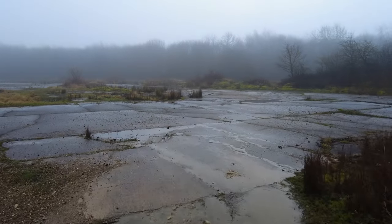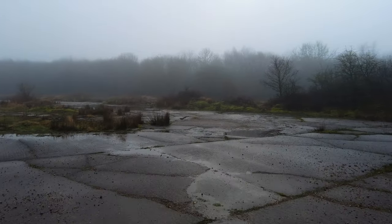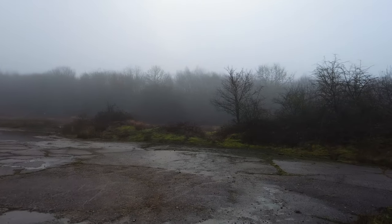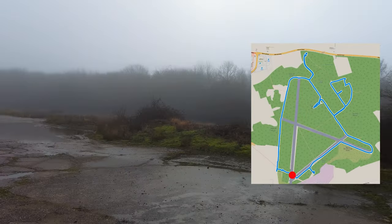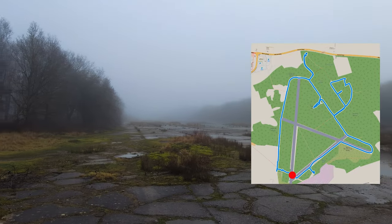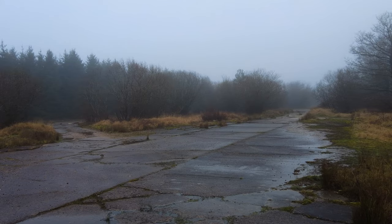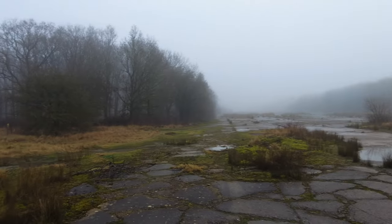So this is the intersection of the two runways. And this is probably the main runway, actually, because it is wide. That is seriously wide. Where these ones seem to be narrower. I should think all of the trees that were in the middle there have obviously grown up through the concrete. But this does seem a lot wider.